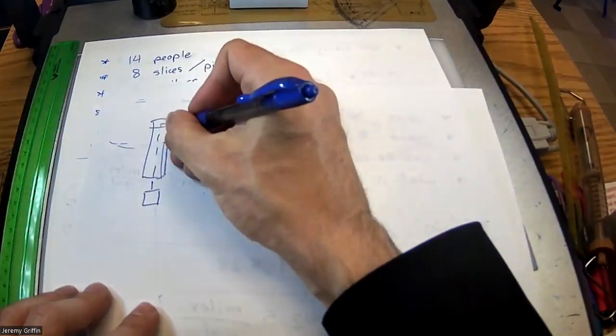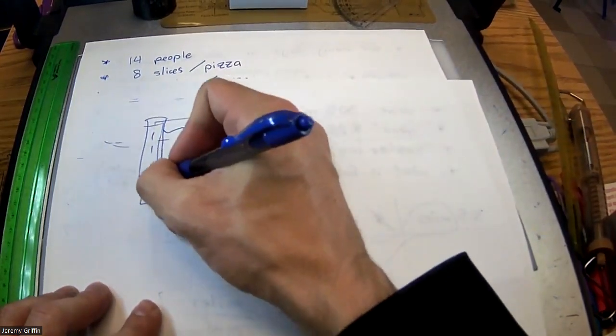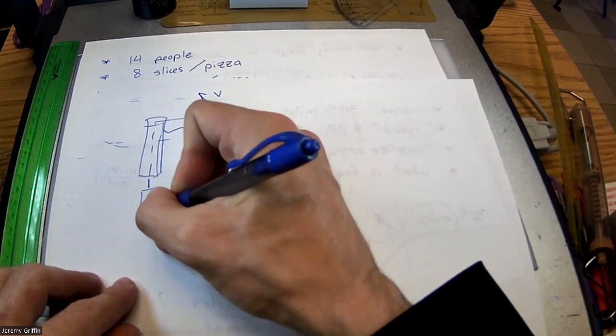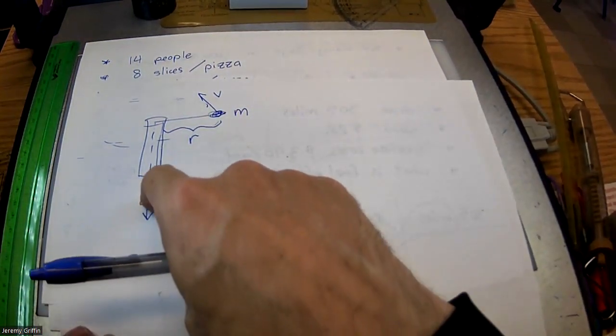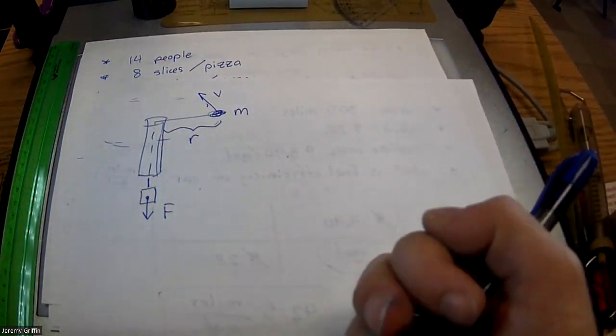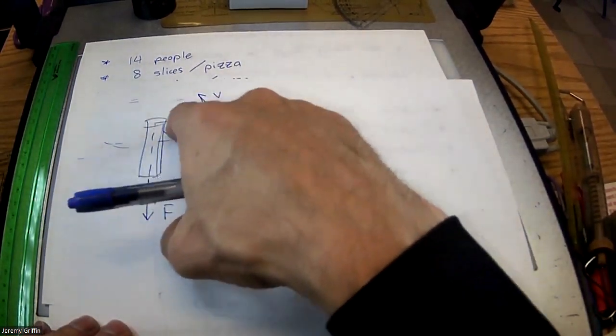There's going to be some radial size R of the circle. And this weight that's hanging down over here, because remember the string is attached over here, providing some weight, I'll call that F for a force. Hey, do you think that force is providing the tension? You guys remember those hungry monkeys pulling the bananas? There was like a tension force. I think this force in newtons is this tension in newtons.